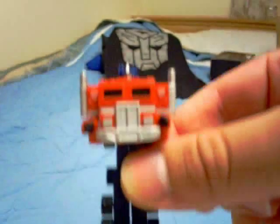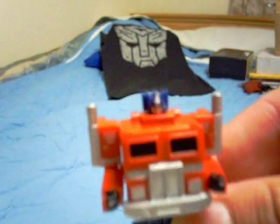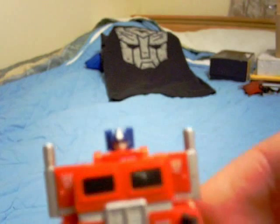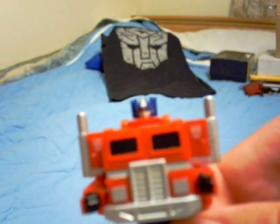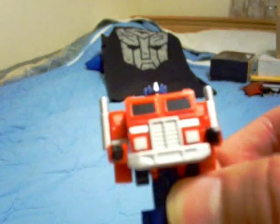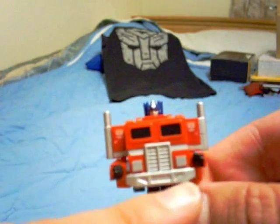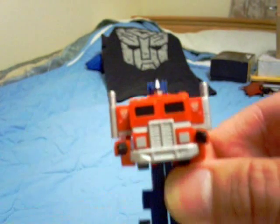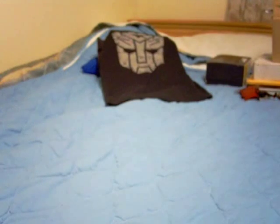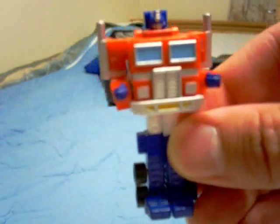This is the World's Smallest Transformers G1. Now, we'll get a bit closer, and that's about as close as you can get. But I would just like to say that he has yellow eyes. I'd also like to clarify that he has black hands, and right here on his waist is nothing but silver. It's completely silver. Alright?